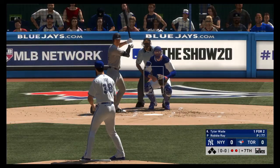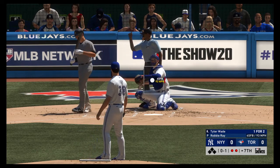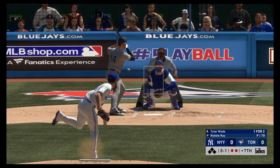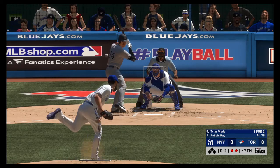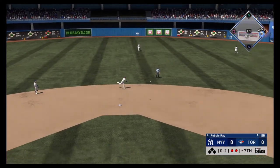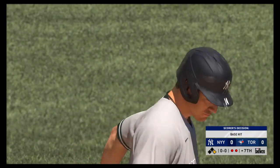Next for New York, Tyler Wade. A hit and 2 at-bats for him at this point in the ball game. And he starts the number 8 hitter with a strike. 0-1. Fouled off. 2 out, nobody on. Hit hard up the middle. He's got it. Throw not nearly in time as he reaches it first.